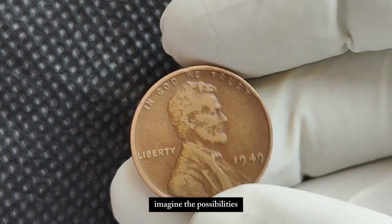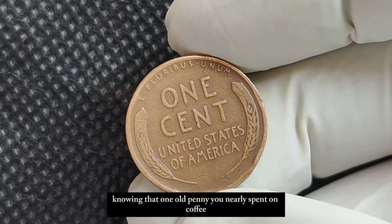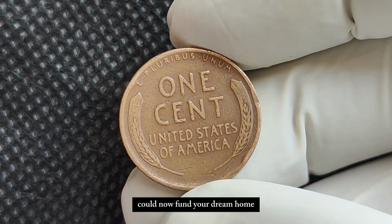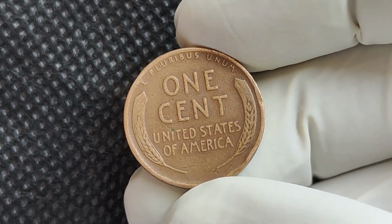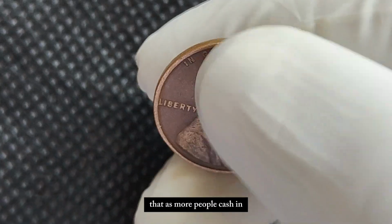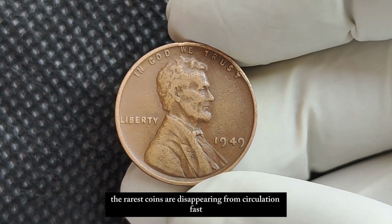Imagine the possibilities. Waking up tomorrow knowing that one old penny you nearly spent on coffee could now fund your dream home, pay off your debts, or set you up for a lifetime of freedom. But the window is closing as more people cash in. The rarest coins are disappearing from circulation.